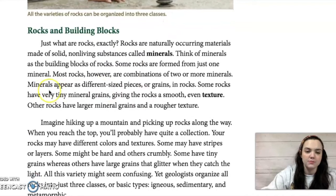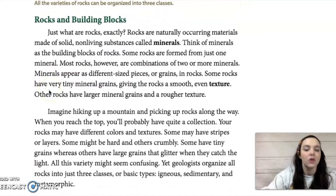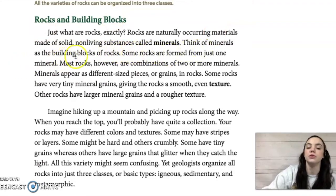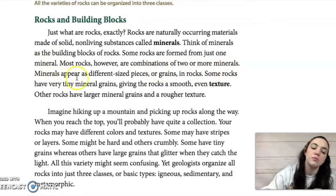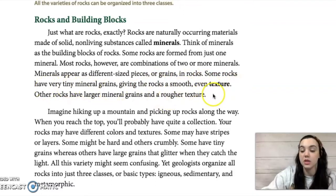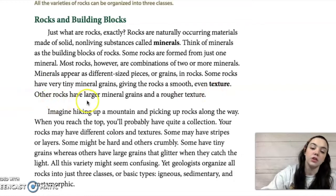Rocks and building blocks. Just what are rocks exactly? Rocks are naturally occurring materials made of solid, non-living substances called minerals. Think of minerals as the building blocks of rocks. Some rocks are formed from just one mineral. Most rocks, however, are combinations of two or more minerals. Minerals appear as different-sized pieces or grains in rocks. Some rocks have very tiny mineral grains, giving the rocks a smooth, even texture. Other rocks have larger mineral grains and a rougher texture.